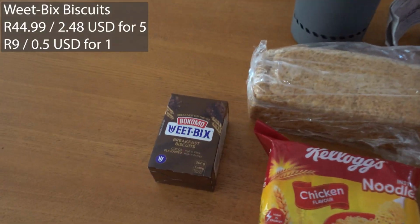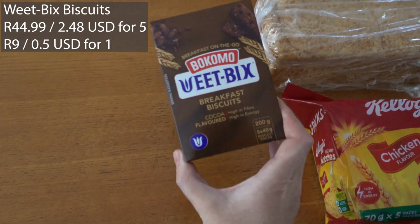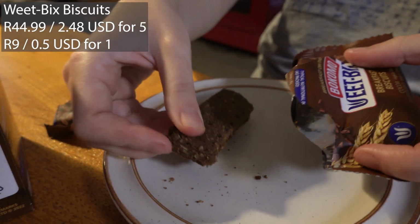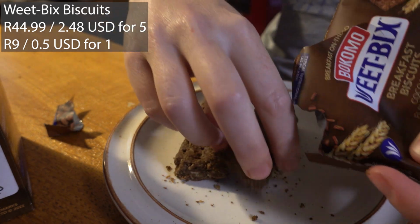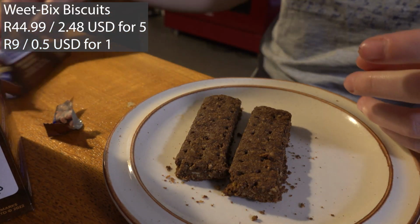First up, for breakfast, I bought these Bacomo Weet-Bix breakfast biscuits. There are 5 of them in this box. So for 2 breakfasts, I could have 2 with 1 left over.